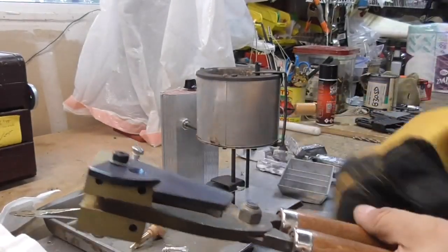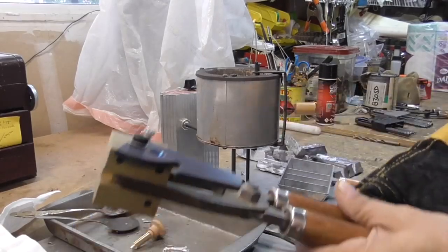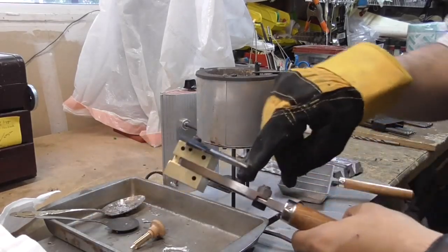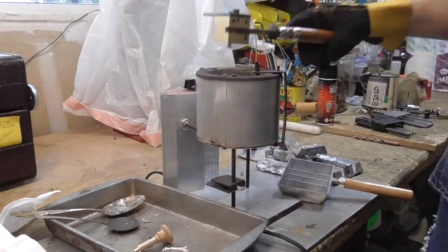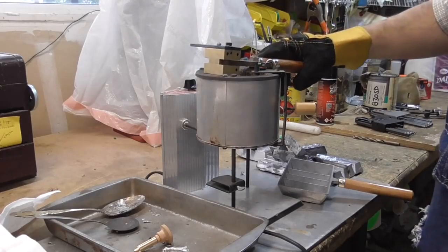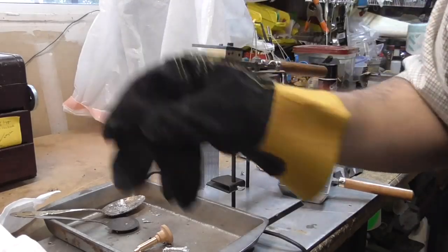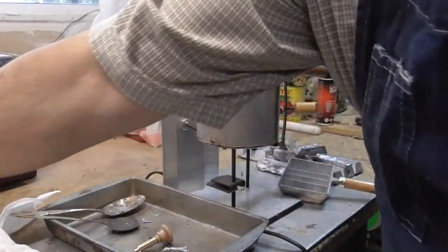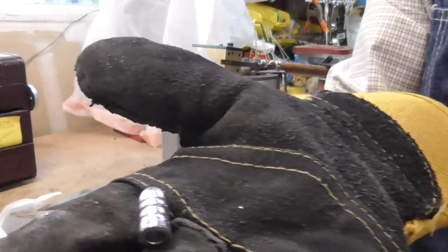Actually, what I did was I put 3/4 pure lead and the rest is wheel weights, just because I don't want it too soft. So a couple things you can do to keep your bullets flowing. Even though this is a single mold here, it's going to take a little bit to get them going. We did already one, and you can see how it came out.